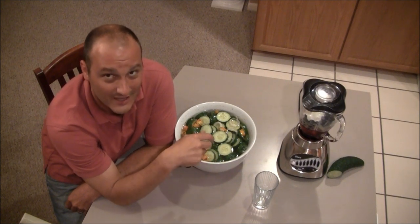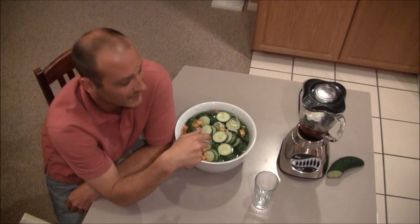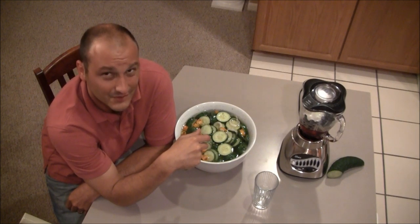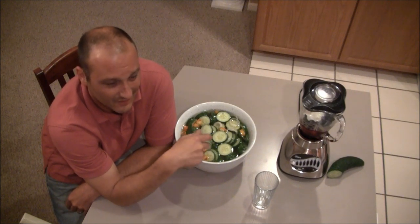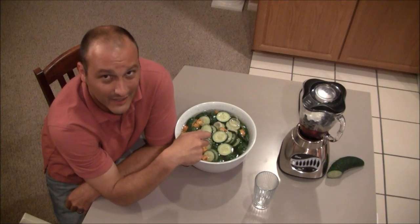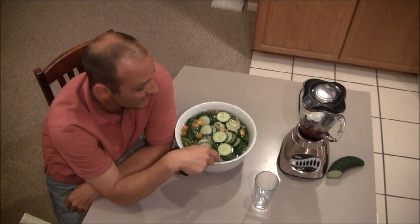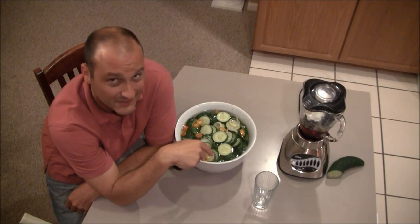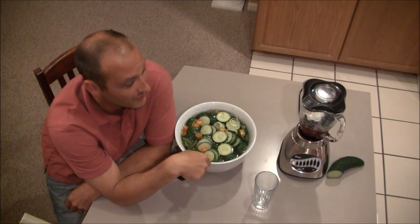So that's one way we've been pickling them up and eating them. Of course, you can process them, but I don't like processing them that much, only due to the fact that they do lose their texture. You can soak them in that alum stuff overnight, and that's supposed to keep them nice and crisp, but you can't beat a fresh refrigerator pickle. So that's one way we've been crushing on these things.